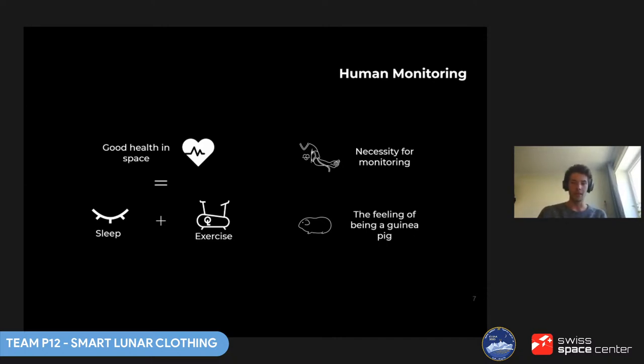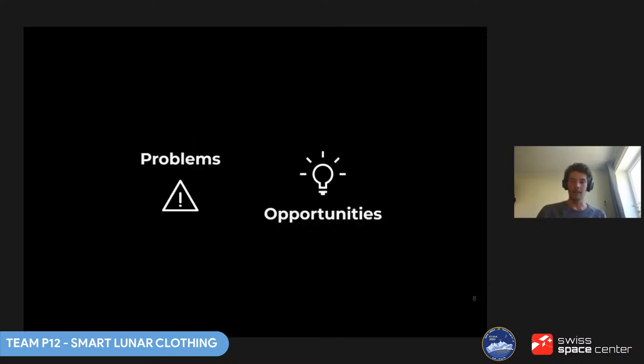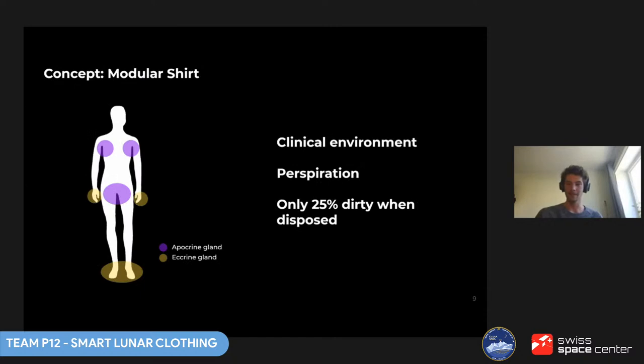And of course, this is something we want to avoid, especially for long-term missions. After the research phase of our project, we were left with what seemed to be some interesting problems that could be encountered on the moon base. And the next step was, of course, to transform these problems into new opportunities for exciting innovations. With this, we developed 2 concepts, and Robert will now present to you the first one, the modular shirt.